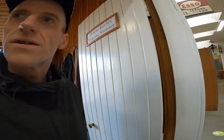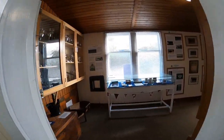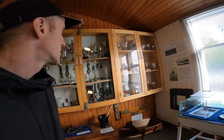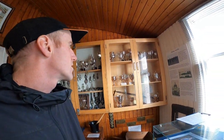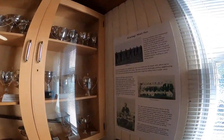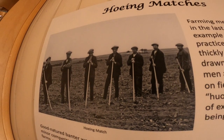Wow, folks, cool little details. I'm just heading into each of these little rooms. This is for local like prizes, like hoeing matches. Can you even believe that? They used to actually have hoeing matches, folks.